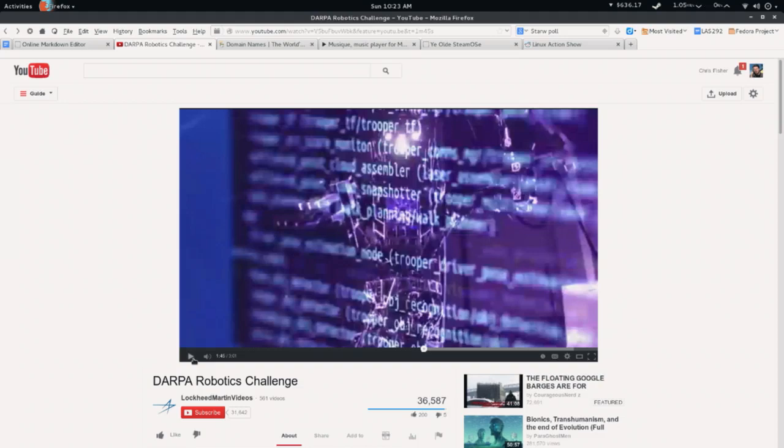So here we go. This is not the robot itself, because this is the early days. You can't just throw an operating system on a robot. This is Lockheed Martin's DARPA Robotics Computer Center, where they are building robots of the future, and the computers they are using to design and program those robots run Linux. And I'll play a little clip of this.